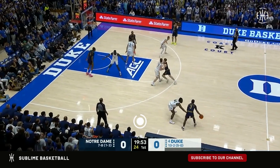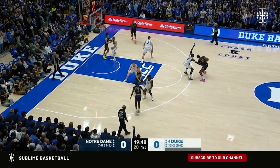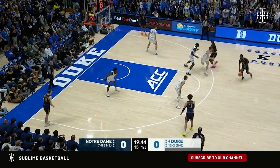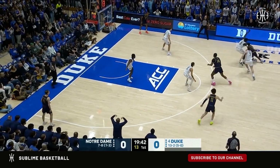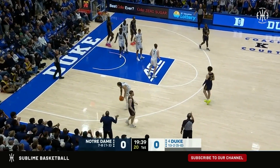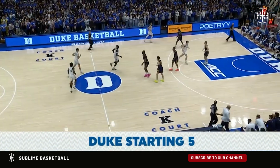Duke starts off in man-to-man. Sion James is taking Marcus Burton. He's got great size and strength, but Duke will switch just about every screen and exchange. Knipple now on Burton. Now Maluach switches on to him, and a pass off the leg of Flagg. It's a kick ball. Put the shot clock back to 20 for Notre Dame. Back come the Blue Devils.